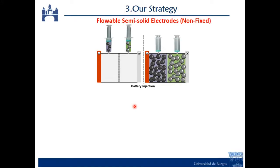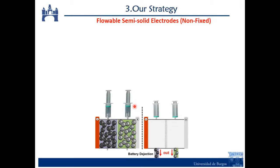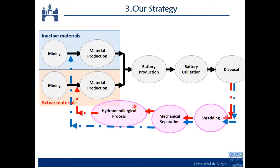So we make our battery, then we seal the battery, we use the battery as usual, and when it reaches the end of life, we have the possibility of de-injecting or removing this semi-solid electrode. And then the cell is ready for being refilled again. So this is the scheme of the circular economy.